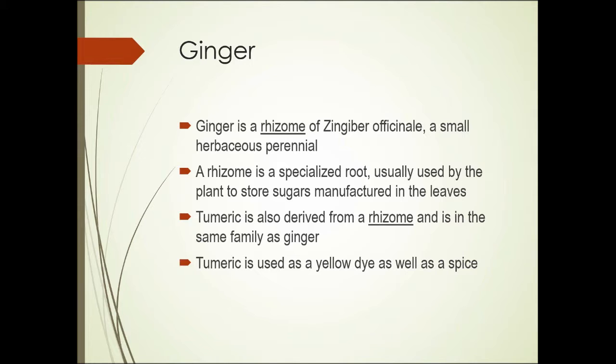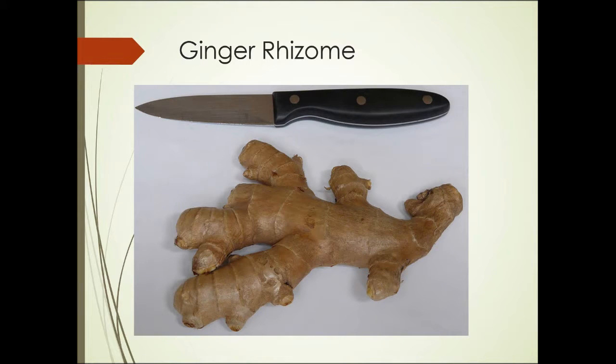Turmeric is also derived from a rhizome and is in the same family as ginger. Turmeric is used both as a spice and as a yellow dye. And it's used as a yellow dye for clothes, but it's also used as a yellow dye to impart more intense color to food. Here's a photograph of a ginger rhizome.